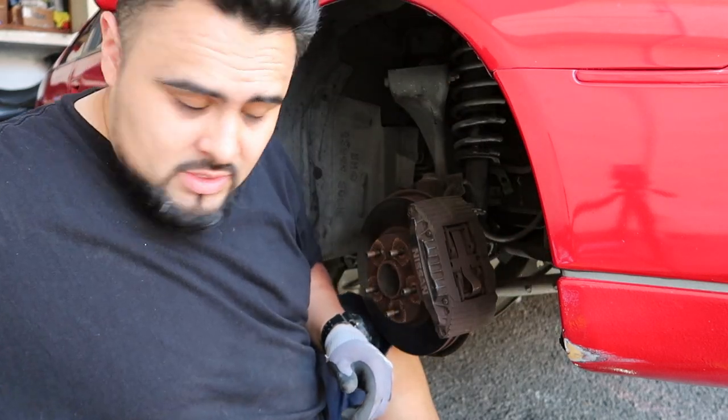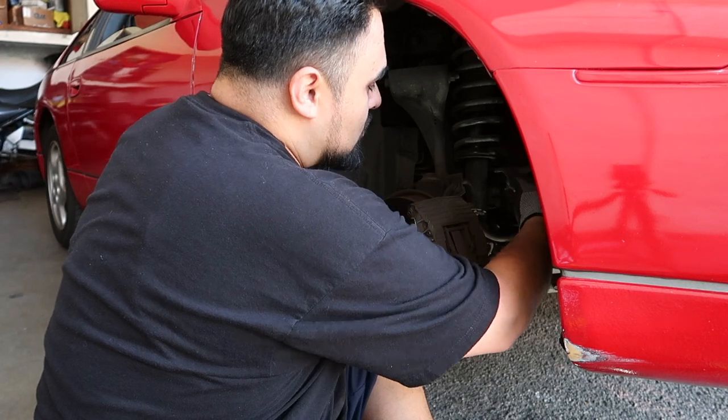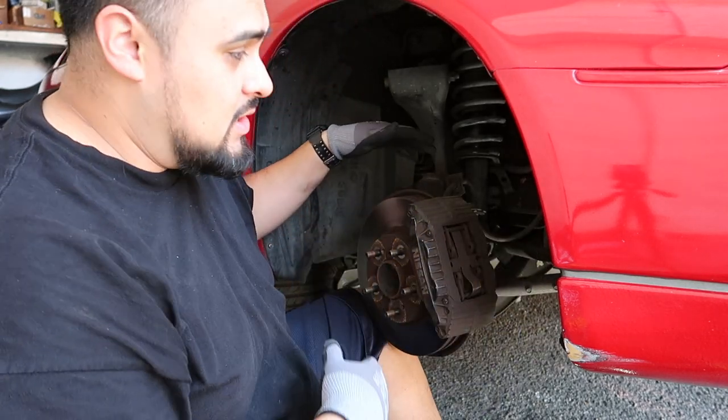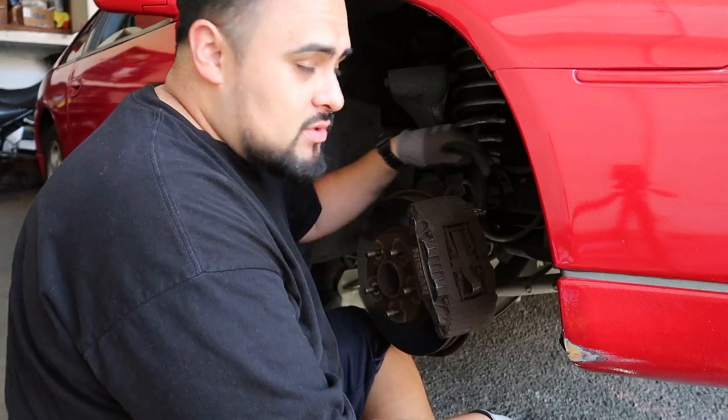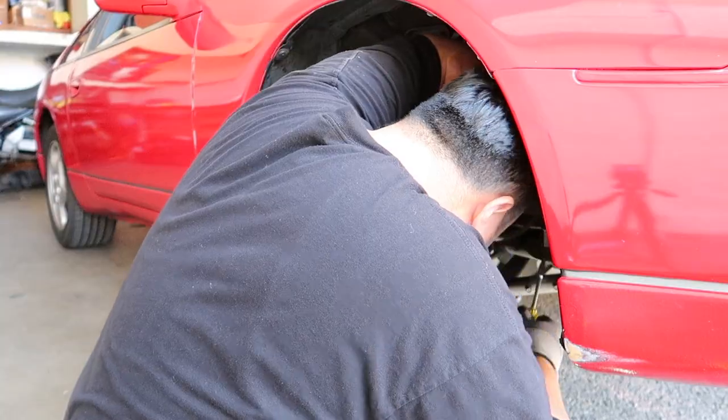Gotta make sure I don't lose this. So just for now, I'm gonna put the bolt back on the shock itself so I can reference this once I take it out. Then make sure to mount that bracket back on the coilover once I swap everything out.